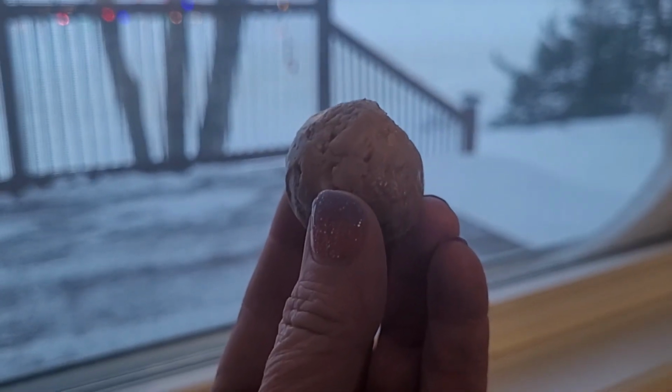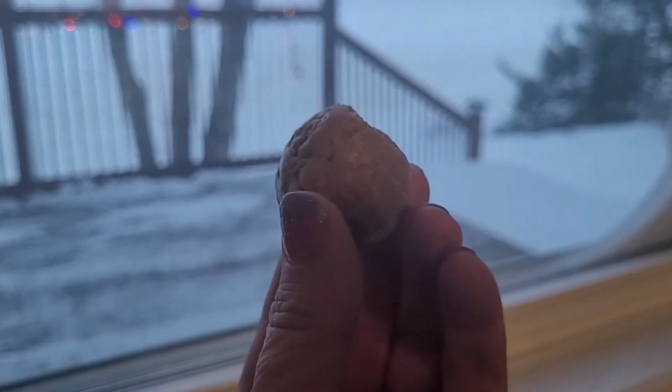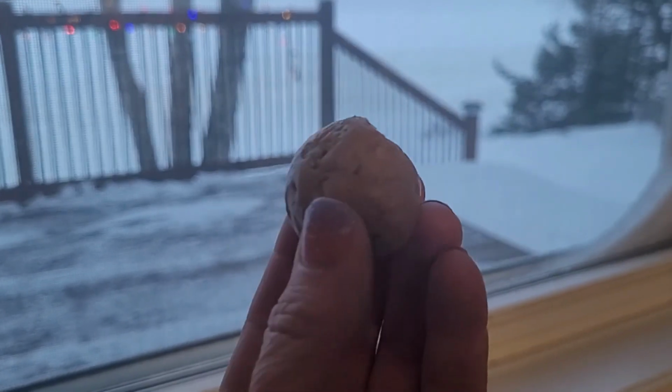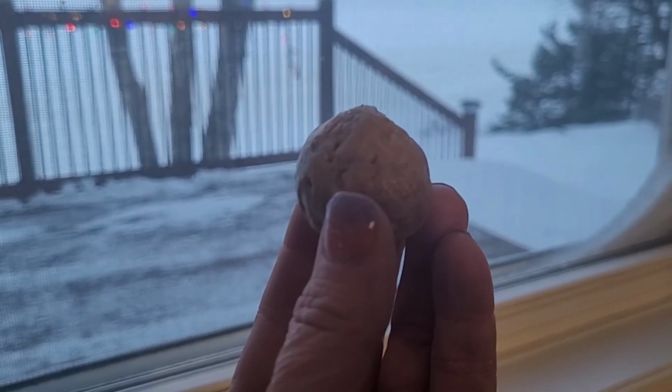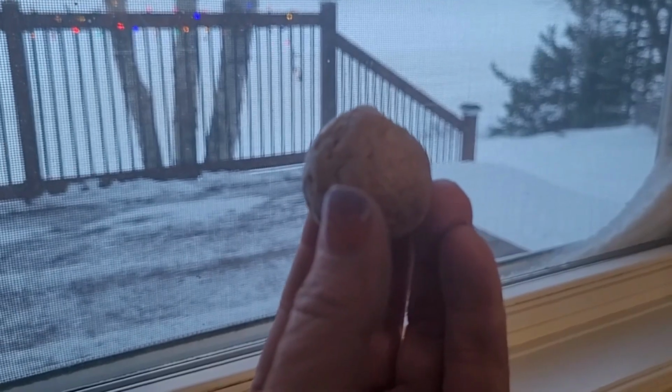One peanut butter oatmeal protein ball for breakfast. I gave one to the handsome one as well. They're pretty filling, and we typically don't eat breakfast anyways, so I don't feel like I need more than one. I know that I was going to eat two yesterday, but I actually ended up giving one of those to the handsome one as well.